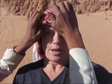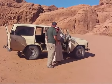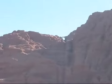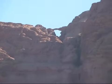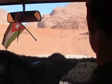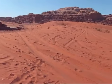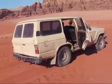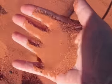I'm getting my desert head apparel on. Alright, that looks good. We stopped to see a little tiny bridge. And the bridge is way over there. Apparently it's a 2-hour hike to get to it, so we won't be doing that today. We almost got stuck coming up here because the sand is pretty soft, but our guide made it. Check out this sand, it's so fine and red.